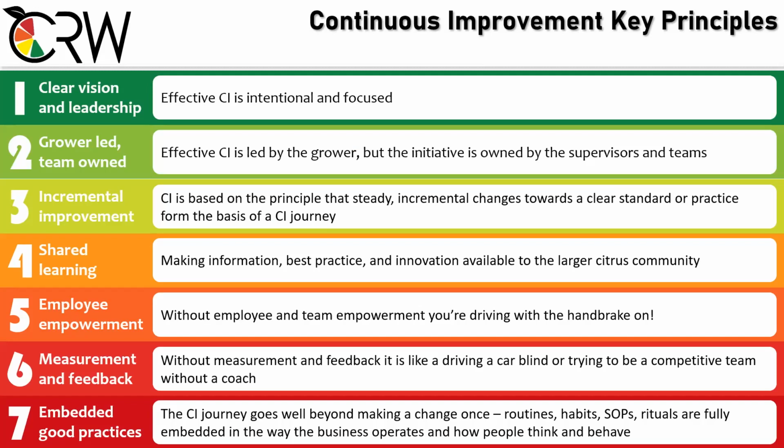Shared learning is central to continuous improvement. This is making information, best practice, and innovation available to the larger citrus community. You would start with your teams, but there's every opportunity to share information regionally or within study groups, to look at the latest innovations and to build that into your continuous improvement process and into certain practices that you may wish to improve. Continuous improvement is dependent and built on employee empowerment. Without employee and team empowerment, you're driving with the handbrake on. You will never reach the potential that your farm has.